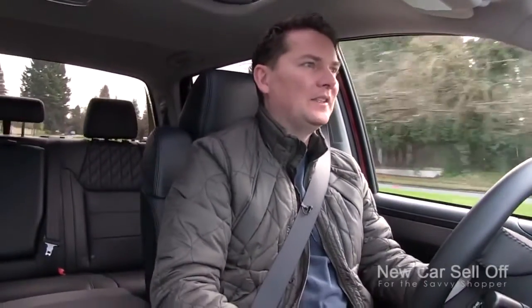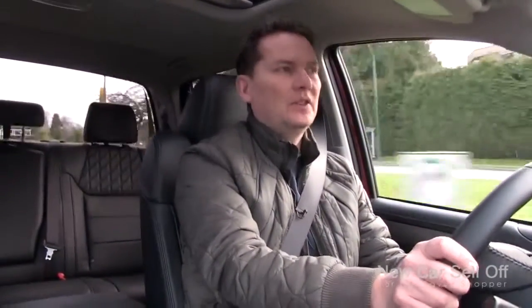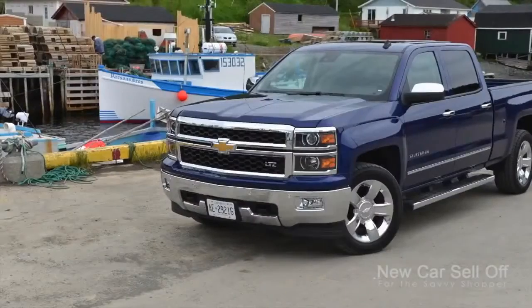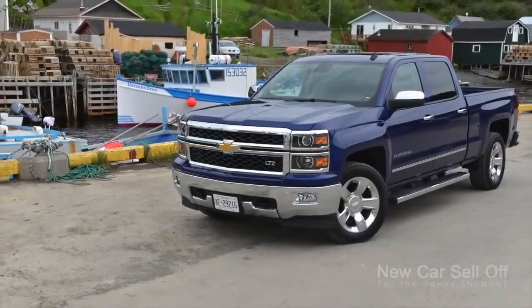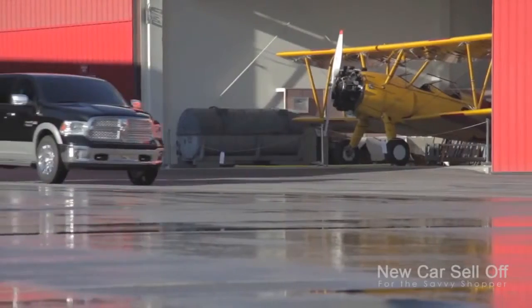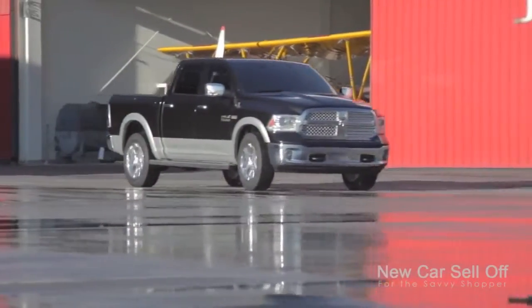Toyota claims that they've improved the ride of this truck and the quietness, but I've got to tell you, it is not nearly as smooth and quiet as the domestic manufacturers, especially the brand new Chevrolet and GMC Silverado and Sierra trucks. They are so smooth and quiet, it's like driving a big sedan, not a pickup truck. And right behind that, I would say the Ram is super smooth and very quiet as well.